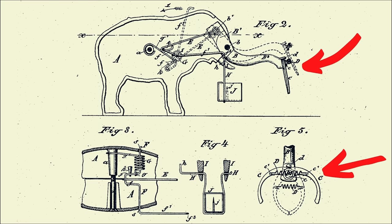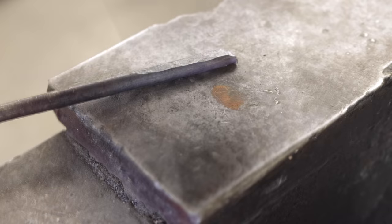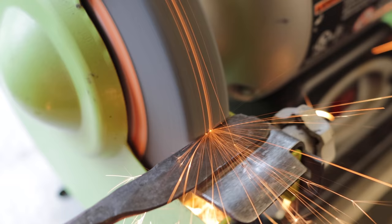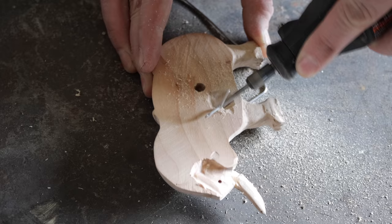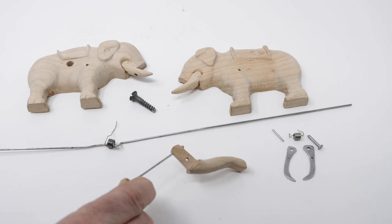Now I'm gonna have to do a lot of shaping of the metal pieces to make this trigger system work. Everything is gonna need to fit together. We'll bend the wire. I'm gonna heat up the metal, hammer it flat, and then grind the metal jaws to shape. I'm also gonna have to carve out the wood to make everything fit, and we'll secure everything together with a screw.